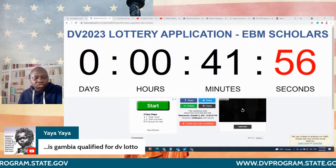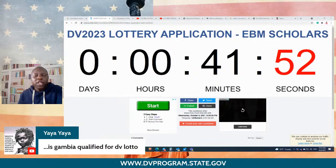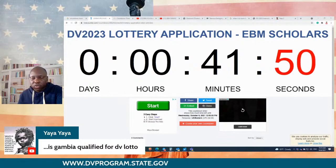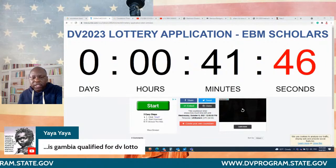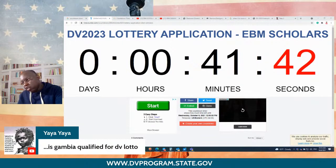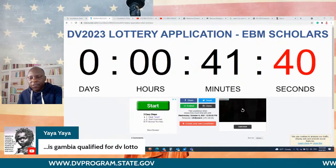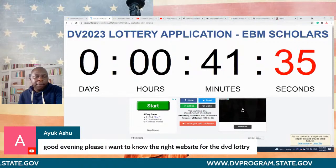All African countries are eligible for the diversity visa lottery, with the exception of Nigeria. Only Nigeria is not eligible. The rest of the countries in Africa are eligible, so don't tell me, oh, what about my country? My country is Sudan, my country is Somalia, my country is Tanzania. All the African countries are allowed, except Nigeria.